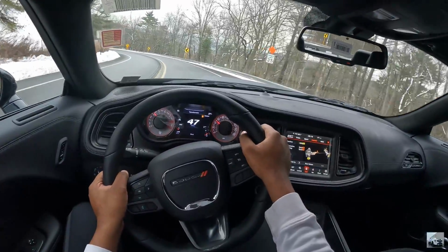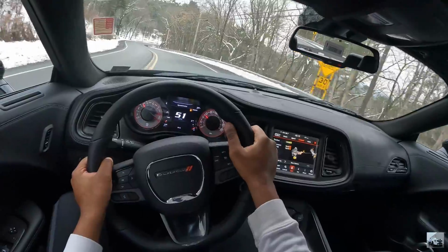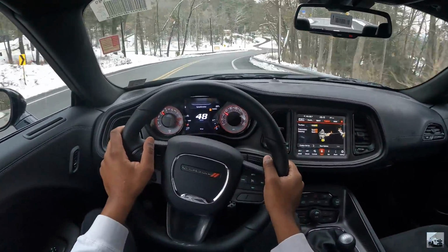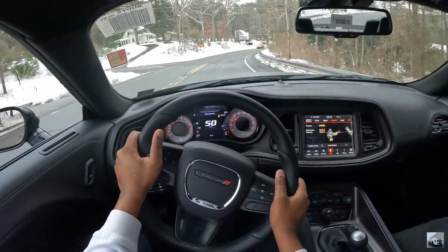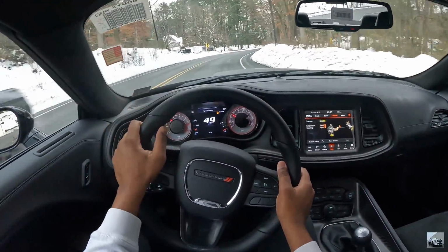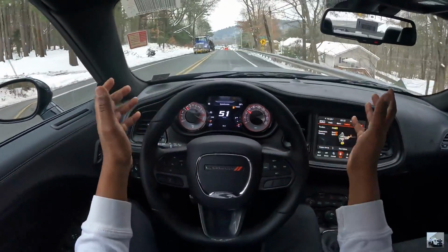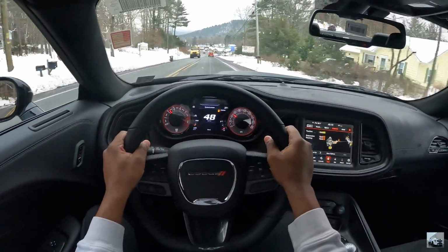But today we just did a daily drive, a daily driving review, just to see what it's like to drive this Scat Pack Widebody. Look, Challengers have been around for decades. They have not changed the body style other than adding the widebody, and it still looks as good as it did years ago.